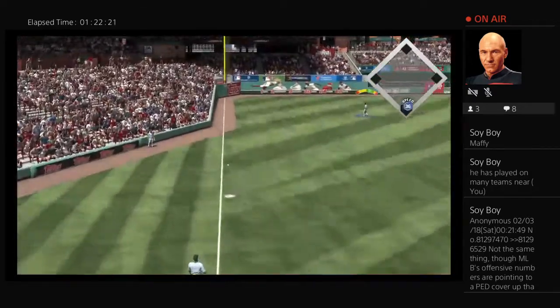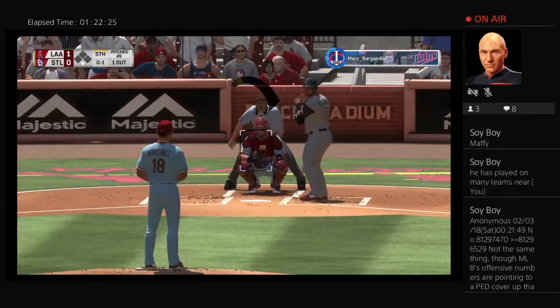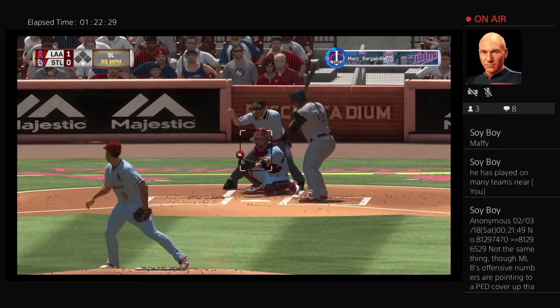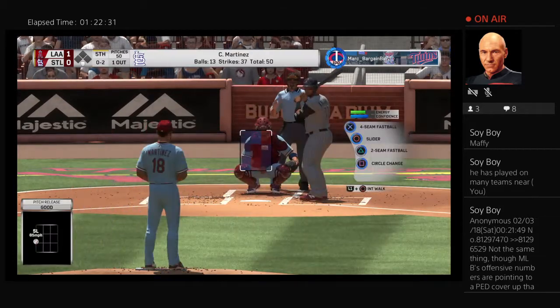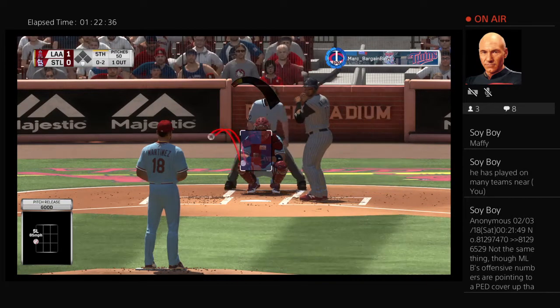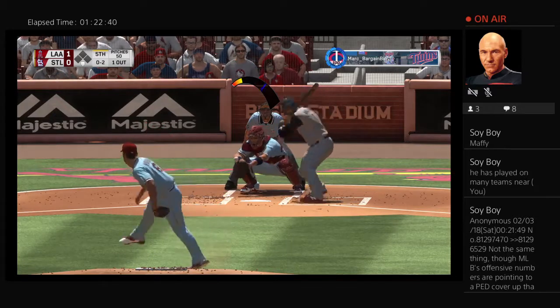Now a ball lined to the left side, but this will be a foul ball. Now the 0-1. A slider that he looks at over the outside corner. He's attacking this hitter a lot more aggressively than he did the first time when he faced him and issued a walk, coming right after him here.